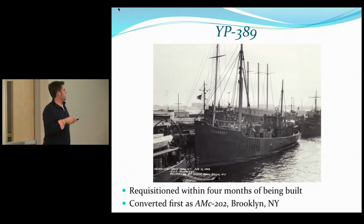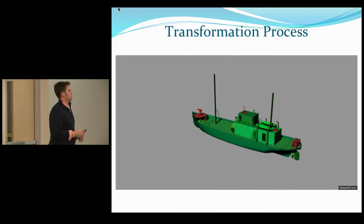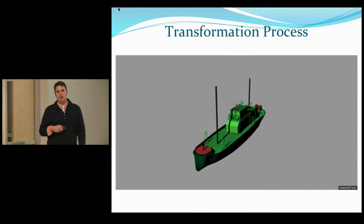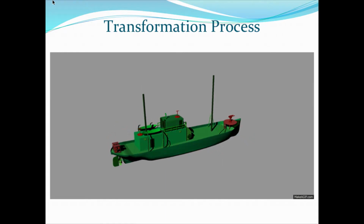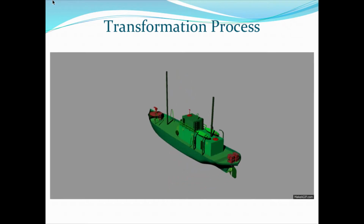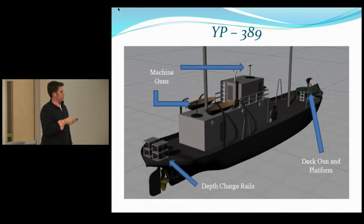Very similar in title. So in this recreation of the converted process, it's even less dramatic than some of the British vessels. You only really see the deck gun, the depth charge rails, and 2 machine guns that were added to the vessel. Internally, you do have altered crew space to make way for ammunition, but exterior, you still have your main trawl winch, lifeboat, and trawl gallows that remain as part of your commercial vessel. Again, this is just showing the converted areas at the bow and the stern, the 2 machine guns.